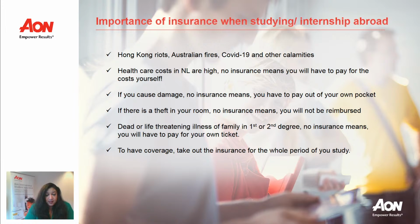from an insurance. And of course, you guys, especially the non-EU students who are in this presentation, come from countries far away from here. In our insurance, we also have a repatriation coverage, which means that if there's a death or a life-threatening situation or an illness with family in the first or second degree, first or second degree is father, mother, brother, sister, grandparents, and you need to go back home immediately, you can contact us and we will pay for that. We will pay for your ticket or your train ticket if necessary.